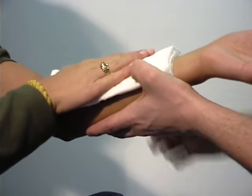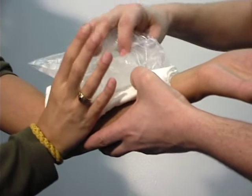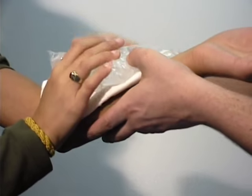Signs and symptoms of a contusion or bruise include tenderness, discoloration, and swelling of the soft tissues in the area. Apply direct pressure on the area to decrease bleeding under the skin. Apply a cold compress to control both pain and swelling. Applying a cold compress will also constrict the blood vessels in the soft tissue and minimize internal bleeding. Be sure to place a thin barrier between the cold source and the skin.